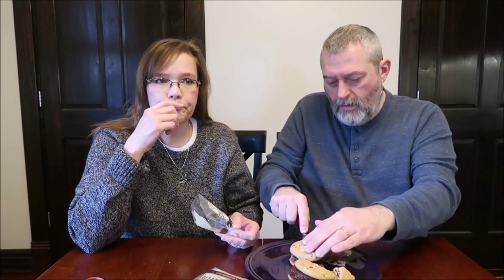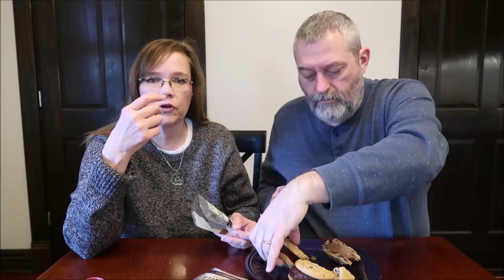Those little, they're calling them sprinkles, on the outside, they add a crunch too. They also add flavor. You can taste the vanilla ice cream, but then that chocolate, it's a dark chocolate. So after you've eaten that cookie, the cookie's very soft. Once you've eaten that cookie, you can really taste the dark chocolate in your mouth, and it's very good.